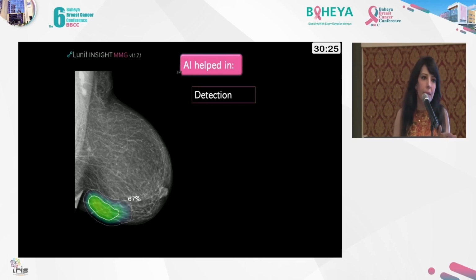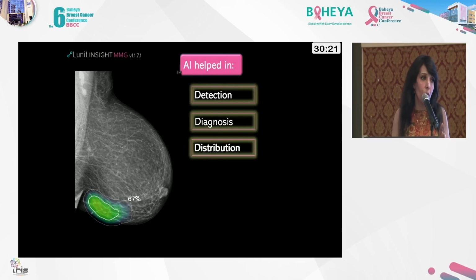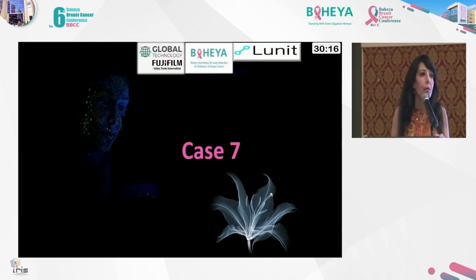So definitely the AI helped in the detection, in the diagnosis, in the distribution, definitely, because I didn't see the calcification from the start. And if it was a benign condition, it could help me also in the follow-up.